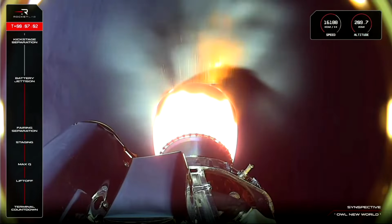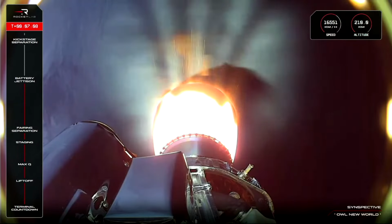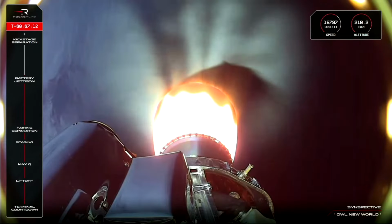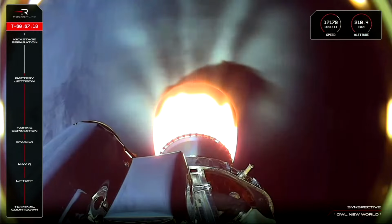Those will be SECO, or second engine cutoff, when the engine shuts down in preparation for kick stage separation, repeating the actions we saw earlier between Electron's first stage and second stage. We are expecting SECO to take place in around 9 minutes 13 seconds into flight, so not long to go now.